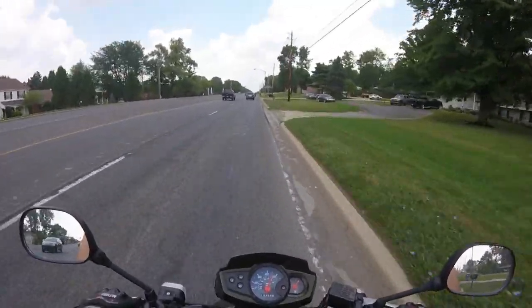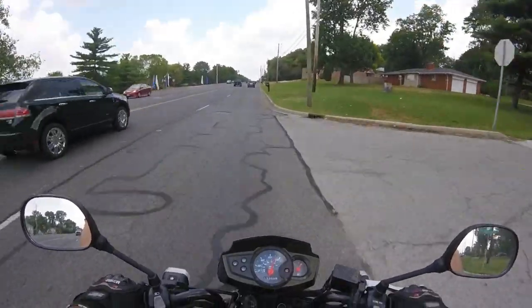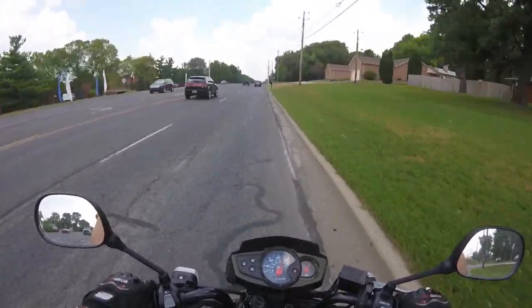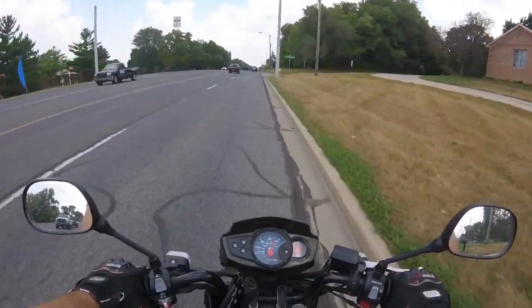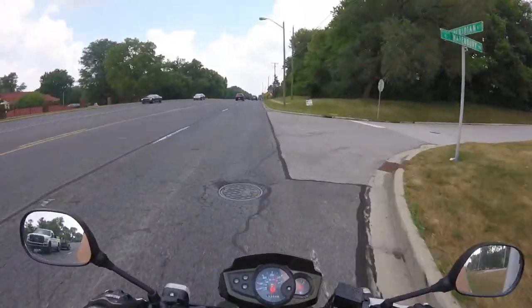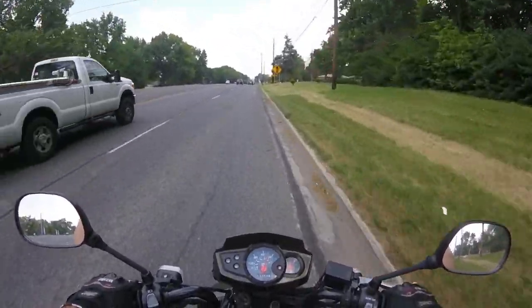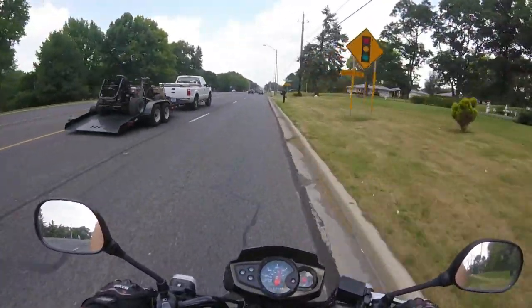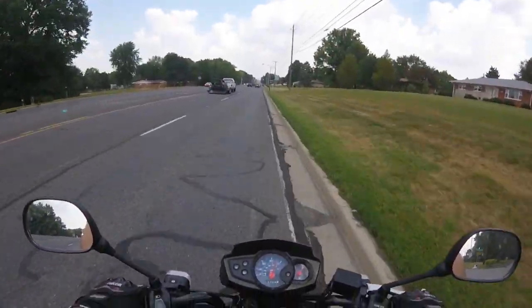And as you just saw, the speed limit is 45 miles an hour, which the 50cc scooter cannot keep up with. So I'm just staying as far to the right as possible. Usually there's stoplights anyway, so people don't get very far. But if you time it right, you never hit a stoplight. And I think the perfect speed is 35 miles an hour.